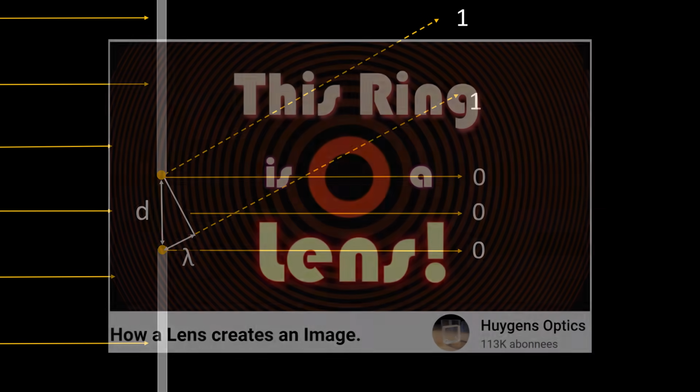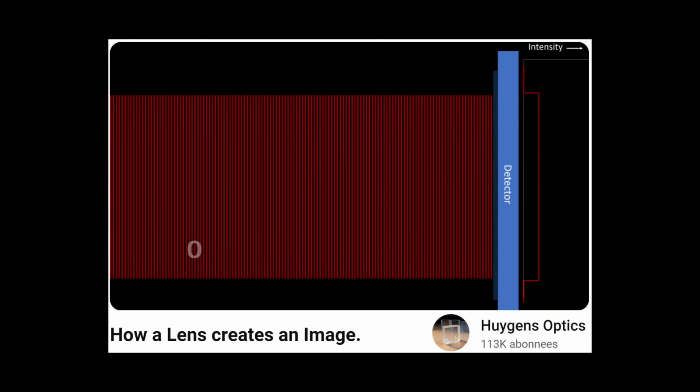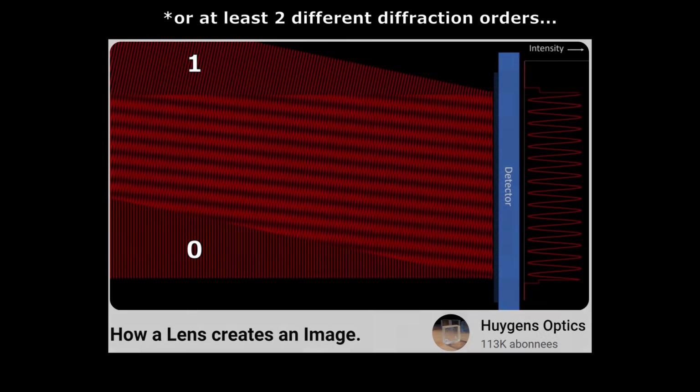Now, the reason that this is a problem was also discussed in my previous video on image formation. But the bottom line is, you cannot create an image from just zero order diffraction. To generate the interference pattern required to recreate the pattern on your mask, you need at least a combination of zero and first order diffraction. So let's add a projection lens to the setup and take a look at what this means in practice.